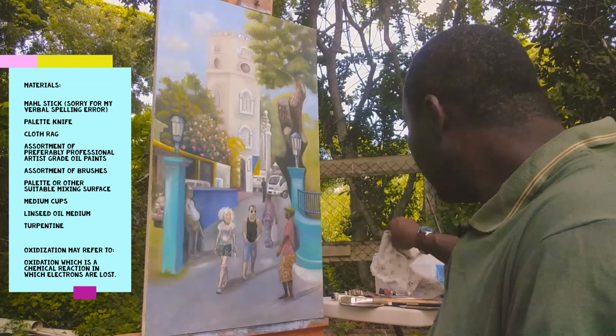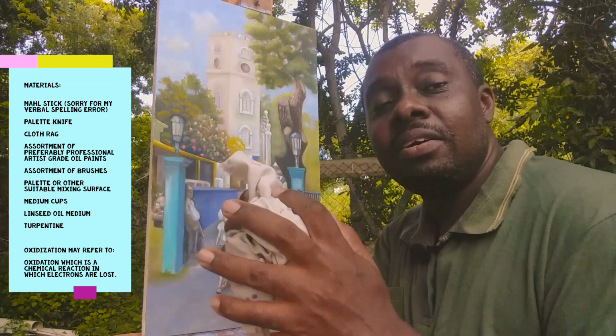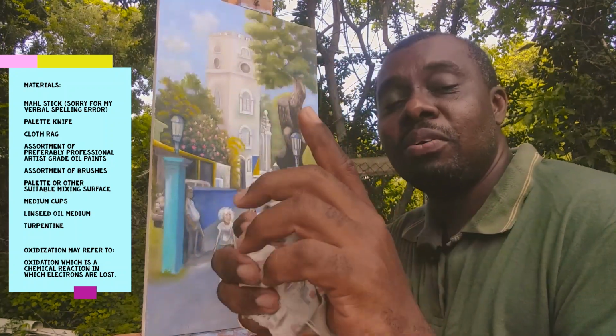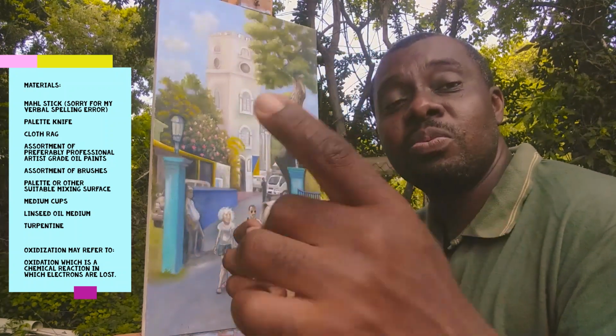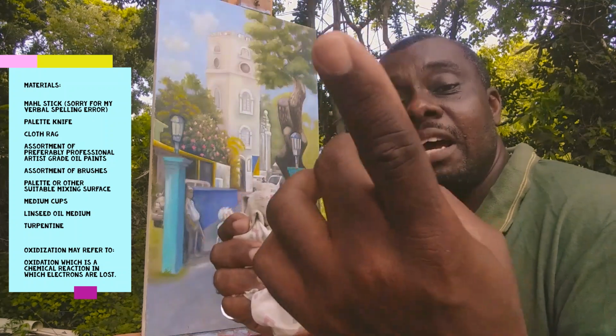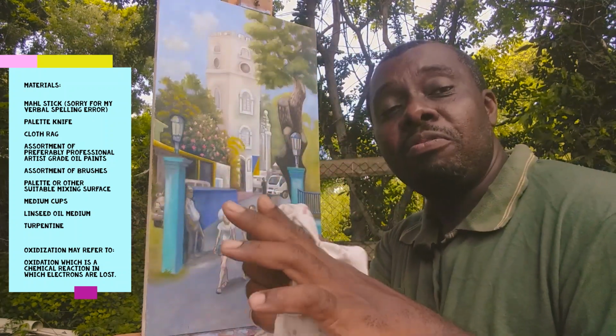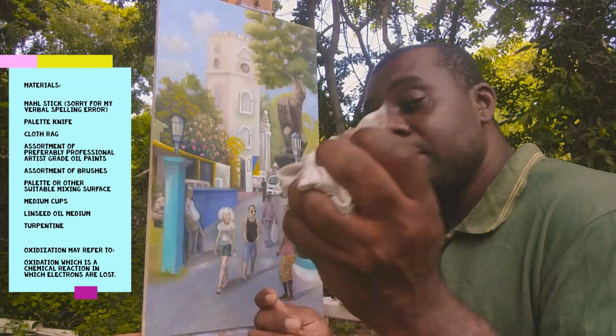Now, a rag is always handy. You could use your thinners and other things for cleaning up. Like for example, I spilled some red on my finger here. It might go elsewhere on my clothing or onto the canvas where I don't want it. So it's always good to, as you can see here, wipe with your rag as well. And that keeps everything clean and tidy.